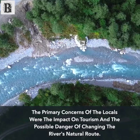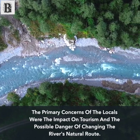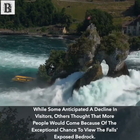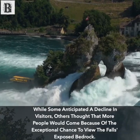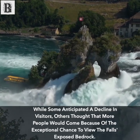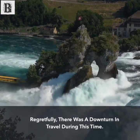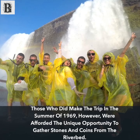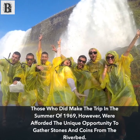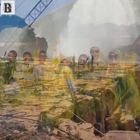The primary concerns of the locals were the impact on tourism and the possible danger of changing the river's natural route. While some anticipated a decline in visitors, others thought that more people would come because of the exceptional chance to view the fall's exposed bedrock. Regretfully, there was a downturn in travel during this time. Those who did make the trip in the summer of 1969, however, were afforded the unique opportunity to gather stones and coins from the riverbed.